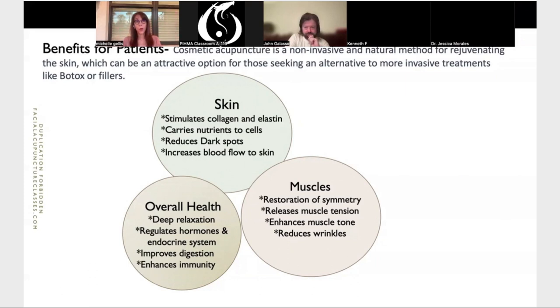As far as the overall health, when patients are getting cosmetic acupuncture, they enter a state of deep relaxation, which helps their immune system. It helps their endocrine system, helps to regulate the hormones, and improves digestion because you're going to be doing points on the stomach and the spleen and the large intestine and the small intestine, and it enhances immunity on a muscle level. So the muscles on your face are connected to the skin. When the muscles get tight, that's when you get those skin wrinkles.